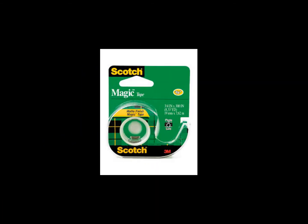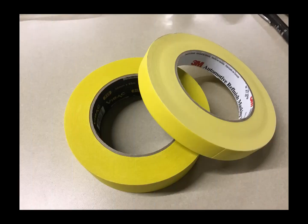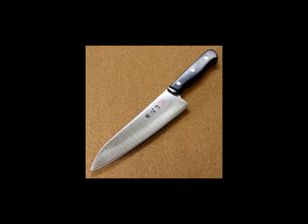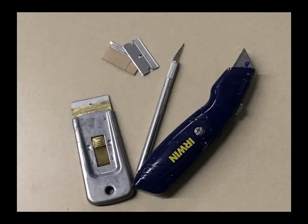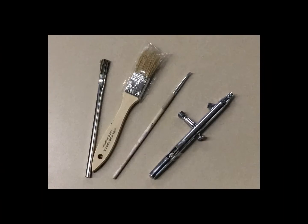So somebody sent a picture of tape that they might have around the house. Of course, we use automotive masking tape in the shop. Somebody else put a picture of a kitchen knife, and we use all kinds of cutting tools, a utility knife and razor blades. And somebody else put a picture of a paintbrush, and we use acid brushes, paint brushes, touch-up brushes, and even air brushes in shop.